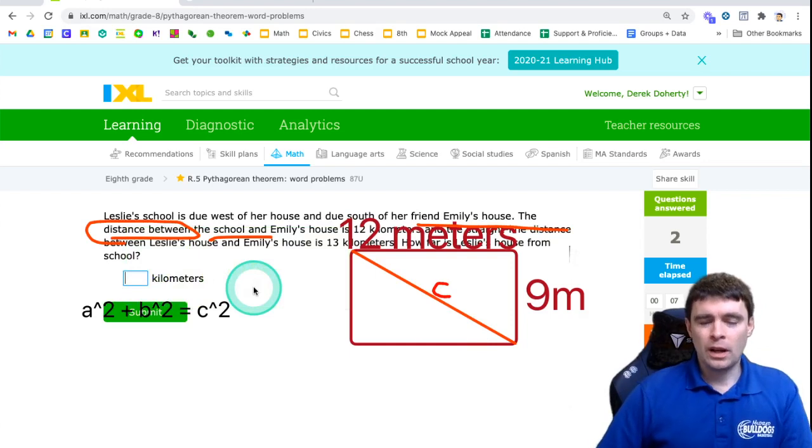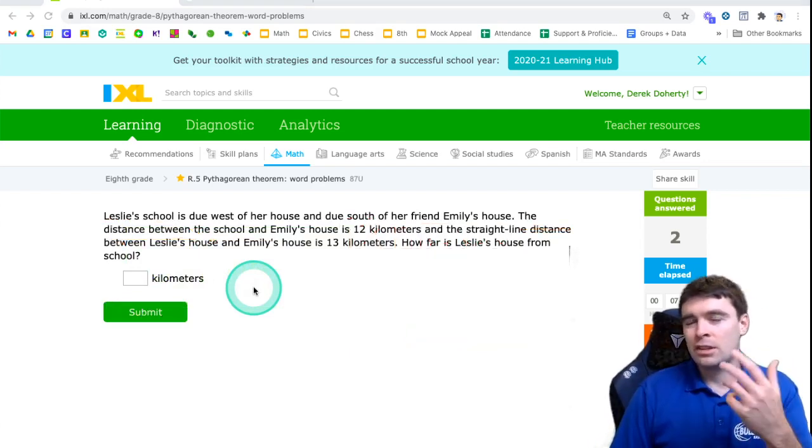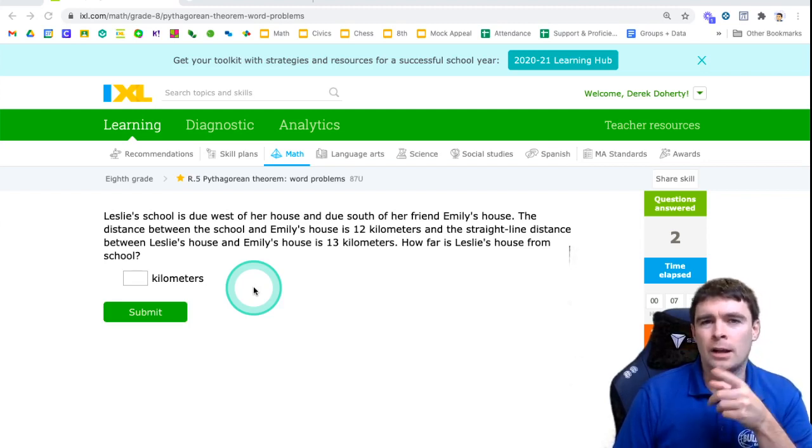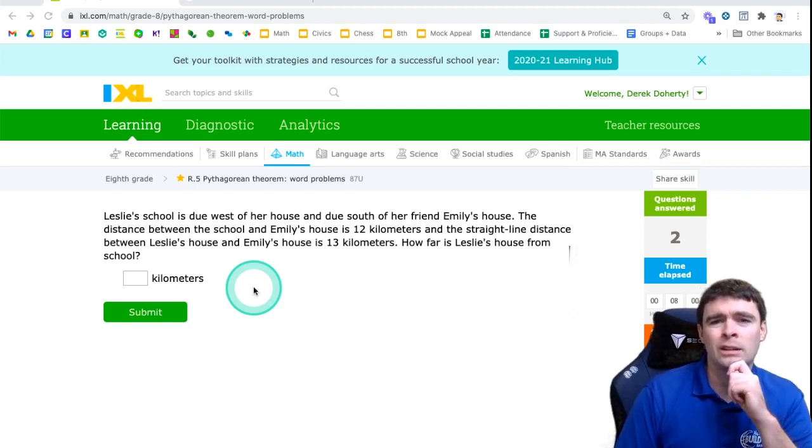Now at this point, you've got what you need for R5. R5 is annoying. It makes you think more as a word problem, but if you draw out the picture and you get your triangle, you know how to find the missing side of a right triangle by the time you've made it to R5. If you still can't find missing sides of a right triangle, go back to my videos for R3 or R4, which help you practice that.